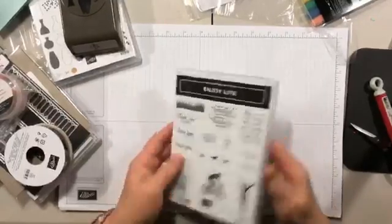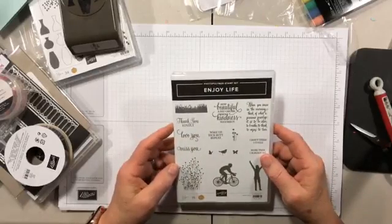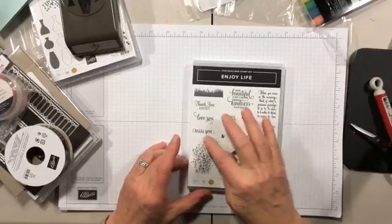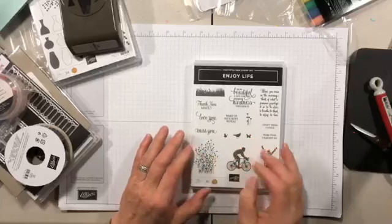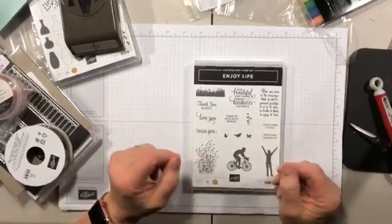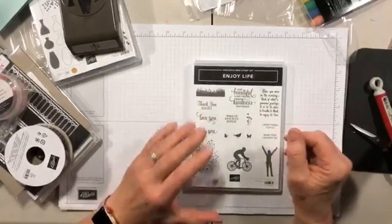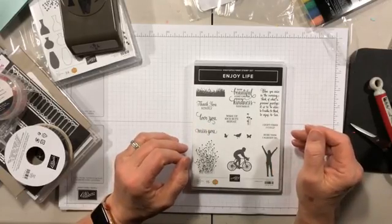This is called the Enjoy Life set. This is photopolymer and has quite a few great little sentiments that I love. And I love this image right here and the grass. I like silhouette images a lot. And I think this will be fun to do some sponging in the background and do just a simple silhouette over the top with one of the beautiful sentiments.